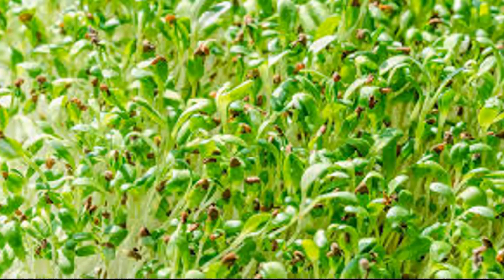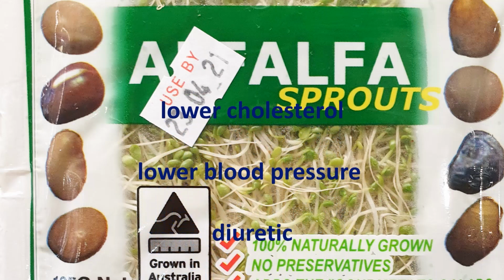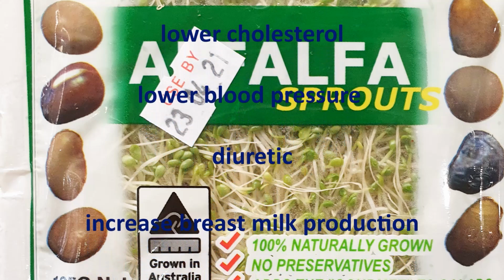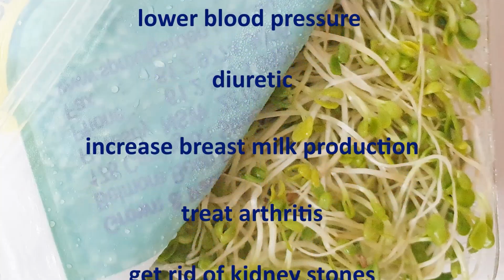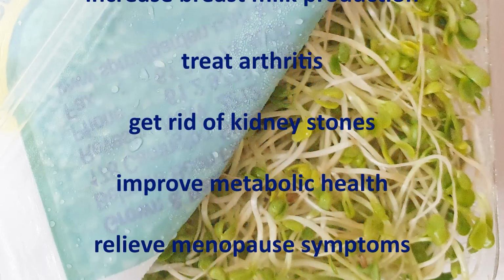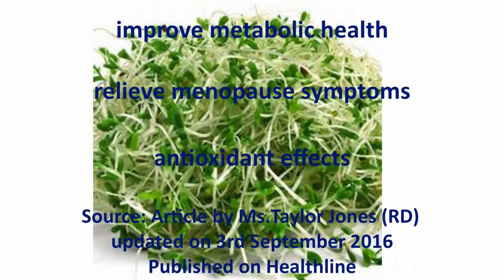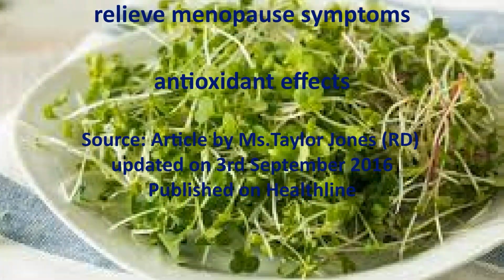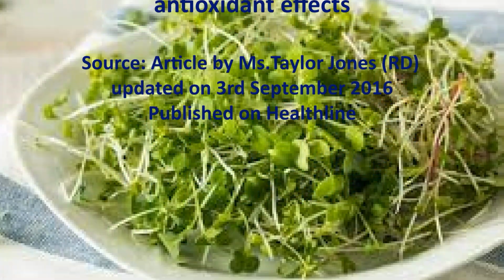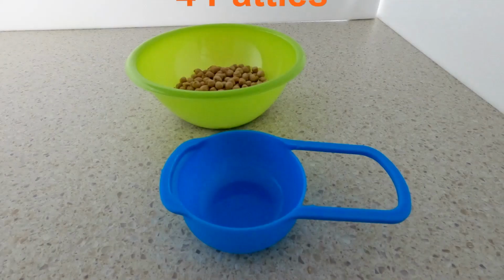If you have never tried alfalfa sprouts before, they have quite a lot of nutritional benefits. Alfalfa sprouts help lower cholesterol. Traditionally, they are used to lower blood pressure and act as a diuretic. Alfalfa sprouts were used to increase breast milk production, to treat arthritis, and to get rid of kidney stones. Traditionally, alfalfa sprouts were also used to improve metabolic health. Alfalfa sprouts may relieve menopause symptoms. They have antioxidant effects. Let's start, shall we?